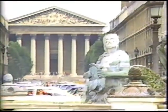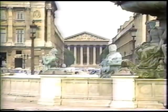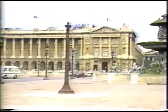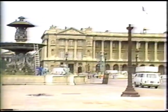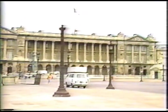Designed along the lines of the Maison Carrée at Nîmes, the Madeleine was built by order of Napoleon in honor of the Grand Army. In 1814, it became a church and was dedicated to St. Mary Magdalene. On the northern side of the square, the two colonnaded buildings designed by Gabriel today contain the Ministry of the Navy and the Hotel Crillon.